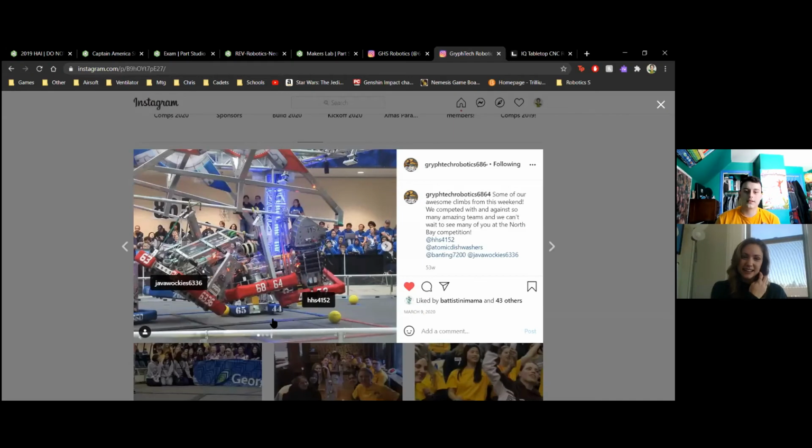I'm dying to see pictures of these robots. Okay, so this is our robot right here. We're Team 6864, and we're in the middle of a climb with the Huntsville's team and the Jabberwockies, and these are just our basic robots.